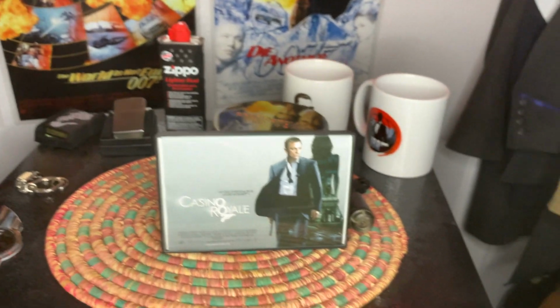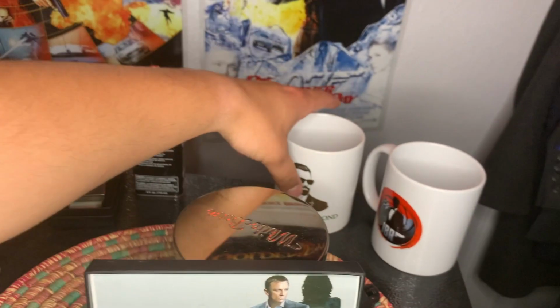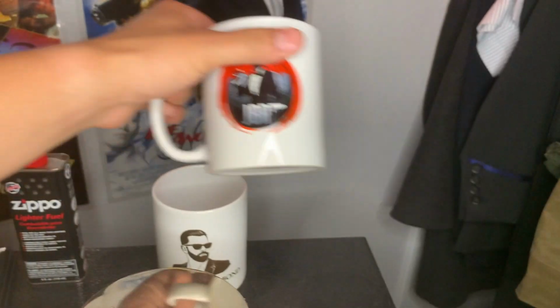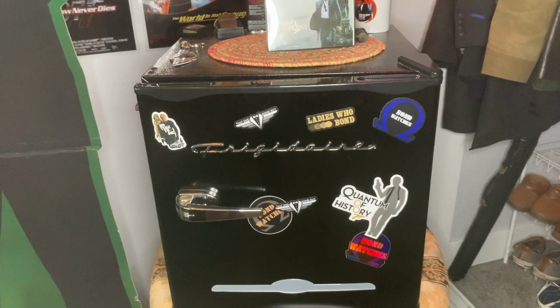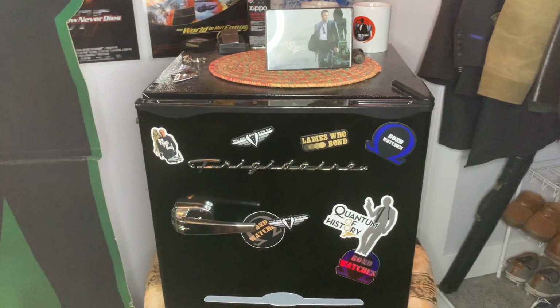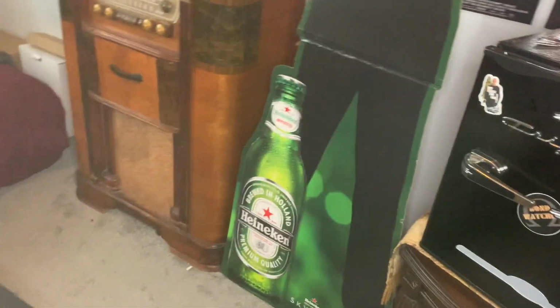Just a cool Casino Royale picture here, and then I have a couple Bond Community mugs. I got this supporting Harris Thomas and JBR, James Bond Radio. I don't know if you guys can notice, but the whole vibe and the whole idea behind this is trying to make this space as open and as fun as possible.